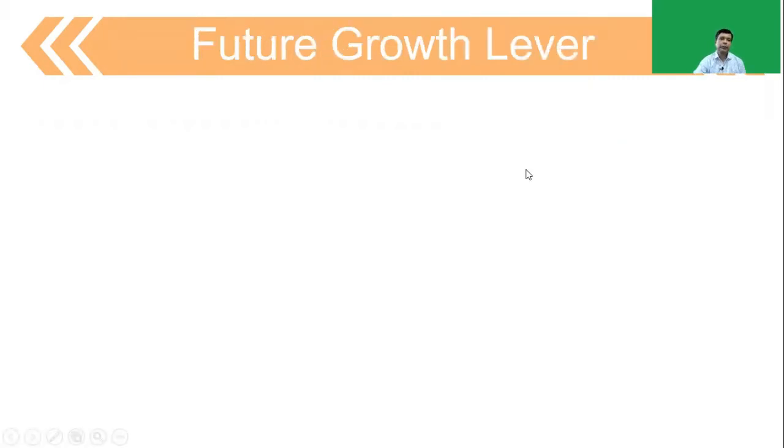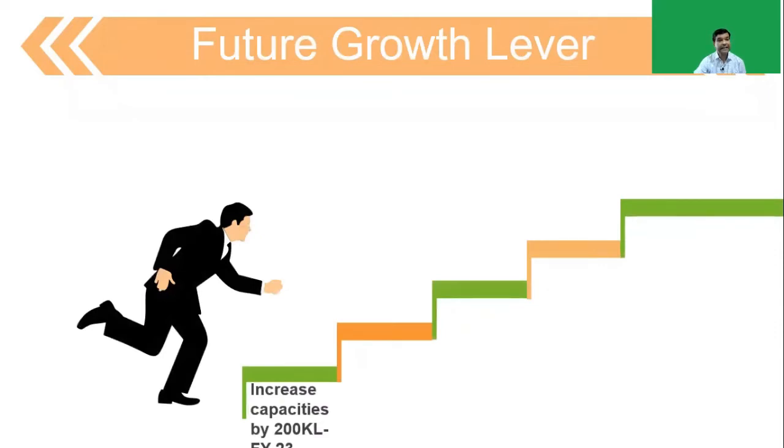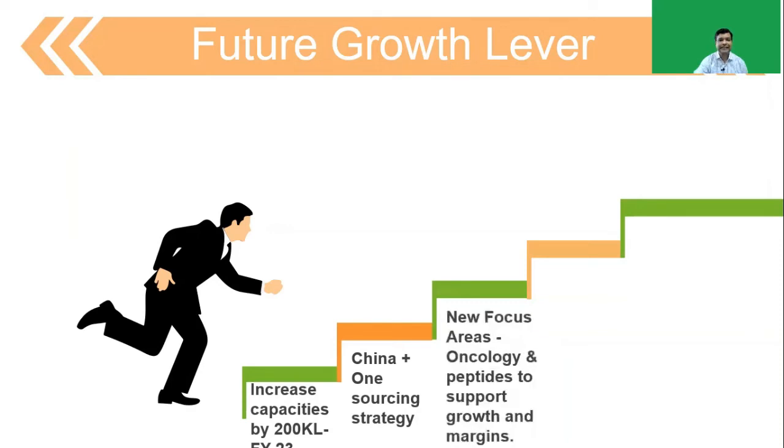Now let's talk about the future growth levers for the company. The first one is increase in capacities. It is planning to increase the capacity by 200 KL in the next 2 years. China plus one sourcing strategy. Friends, nowadays, many global businesses are planning to de-risk their businesses and they want to move away from China. They want to create other facilities apart from China. And companies like Glenmark Life Sciences, with adherence to strict quality management as well as a non-commodity business, are definitely going to benefit from these kinds of strategies.